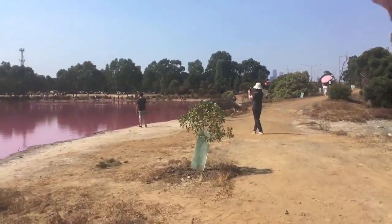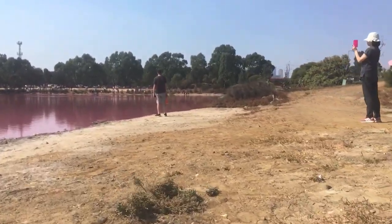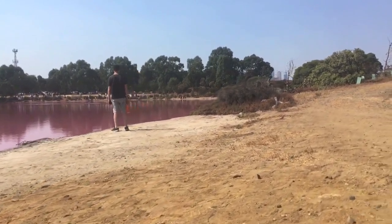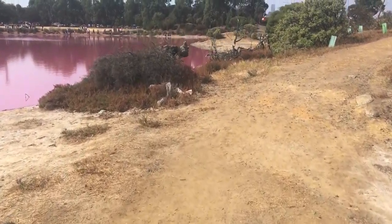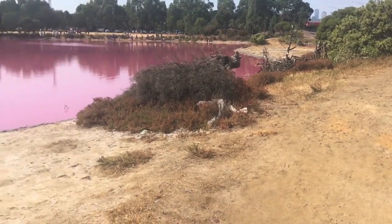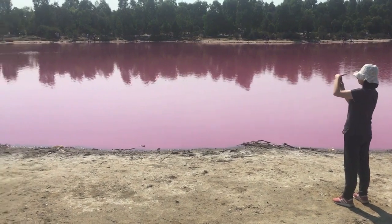According to Wikipedia, Western Australia has several pink lakes as well, like Lake Hillier near Esperance and Hutt Lagoon in the state's Midwest, which are also well known to tourists. Hutt Lagoon attracts hundreds of tourists each year and has become popular, particularly with Chinese travelers, as visiting the lake has become something of a status symbol in China.